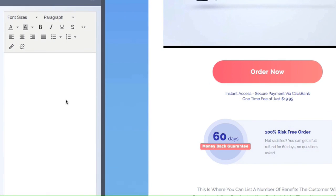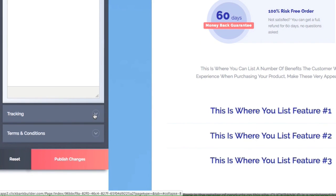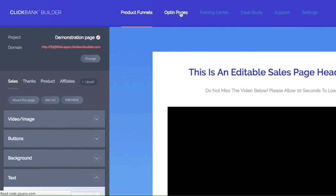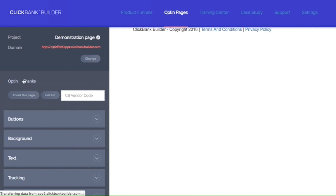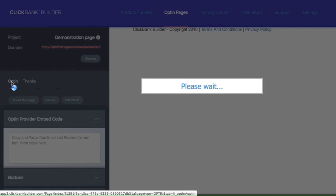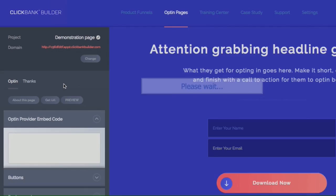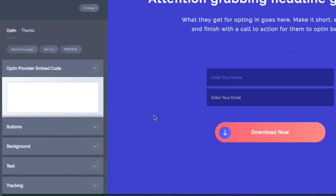And as far as text, apparently you cannot choose your own font. You can choose different sizes of your fonts on here, but that's rather limited there. So that's the sales page. If you go to email opt-in pages, and we click on this demonstration page I set up, they have the opt-in page template here, and if this will load. And so as you can see, this default page is again rather amateurish looking, not very pretty to the eye.